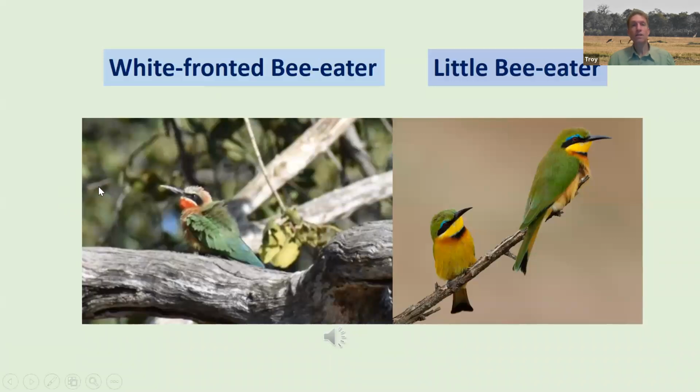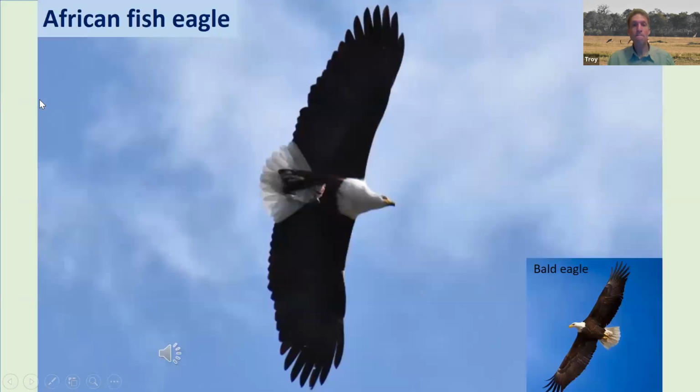So here you can hear what a white-fronted bee-eater sounds like. Maybe not quite what you would imagine a bee-eater to sound like, but that's what you listen for.